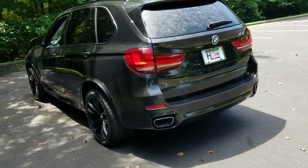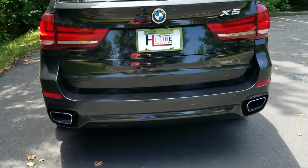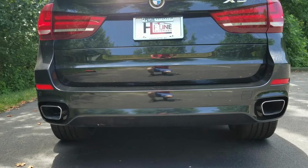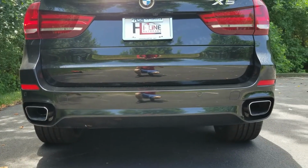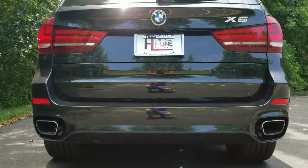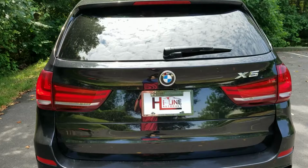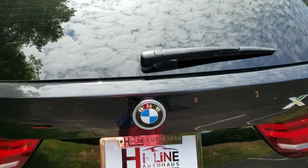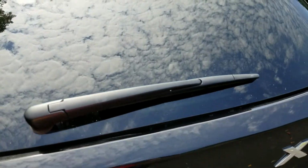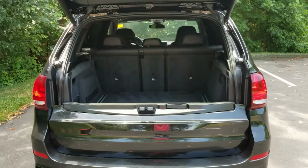All right, coming around back as well, you have the enhanced rear fascia, I should say the enhanced rear end, with these large trapezoidal exhaust finishers integrated into the bumper coming right out. It's a very sharp look. All these F15 generation X5s also have LED taillights as well, and BMWs have adaptive LED taillights, which means the harder you step on the brake pedal, the brighter the LEDs light up.